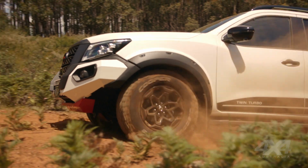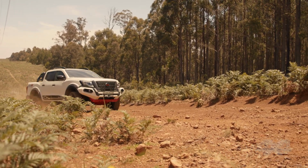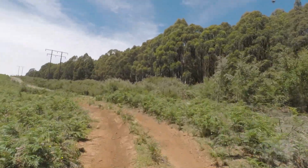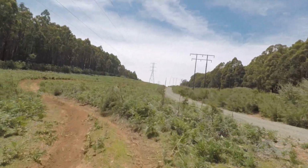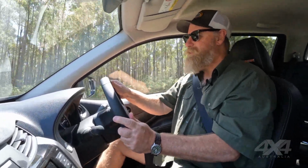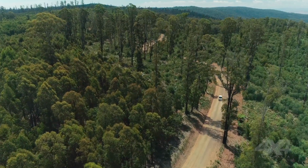It's not really the best thing for this sort of terrain, but you can feel here where this is so much better than a regular Navara suspension. Going over those whoops there, it would have been finding the bump stops on a regular non-Warrior Navara. It's really much better controlled, and a semi-factory package like this really makes a bit of difference for someone who does regular off-road driving.